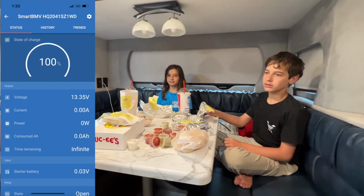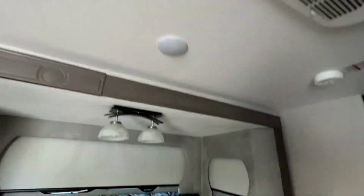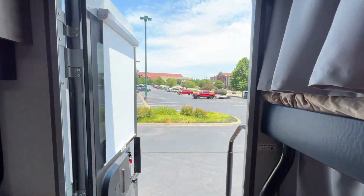I thought I would try a different experiment this week where we stopped for a longer stop at a Bass Pro Shop and see if it could charge up before our next stop. So we set up, turned on the air conditioning so our little dog would be comfortable. Then we went shopping at the Bass Pro Shop and had dinner.